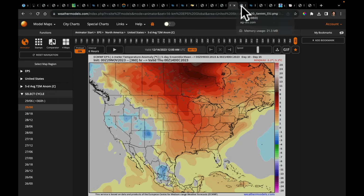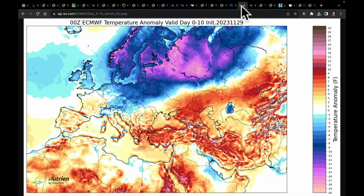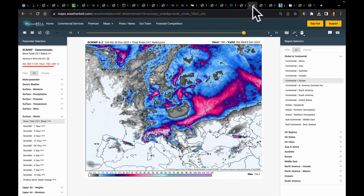But from here, I want to give you a quick international update. Temperatures over Europe for the next 10 days still very cold across much here of northern Europe, and especially getting up Scandinavia and this part of Russia. But it's that contrast that's key. That's what's driving several systems through the area.